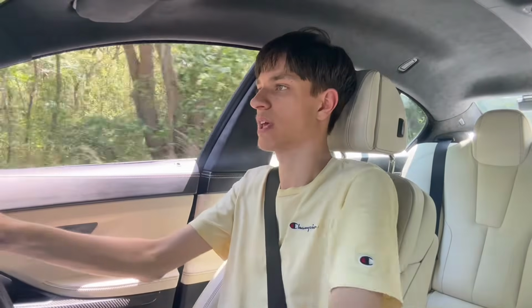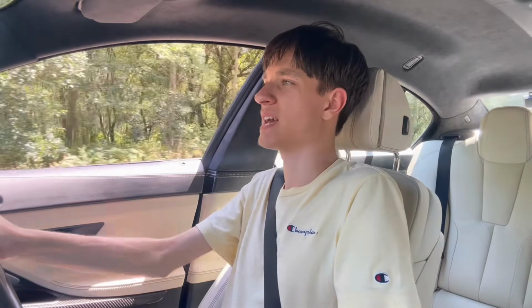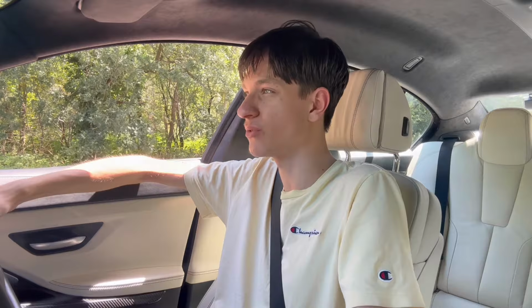If you let the gearbox do its stuff, it's good. But if you put manual mode, it may be a little bit jerky if you don't start off in second gear or first gear. But yeah, it is really lovely to drive on the motorway. It's definitely a good cruiser with this comfort suspension on and the comfort steering.